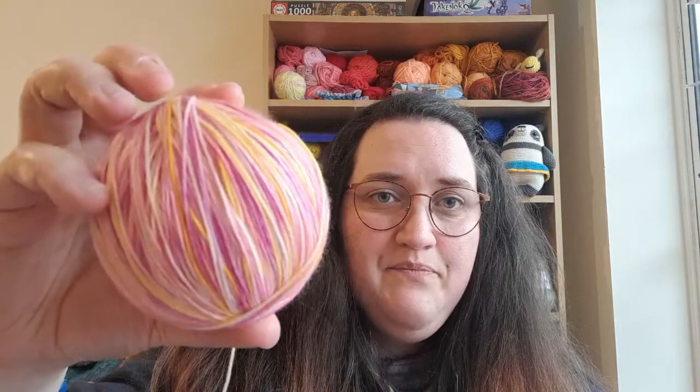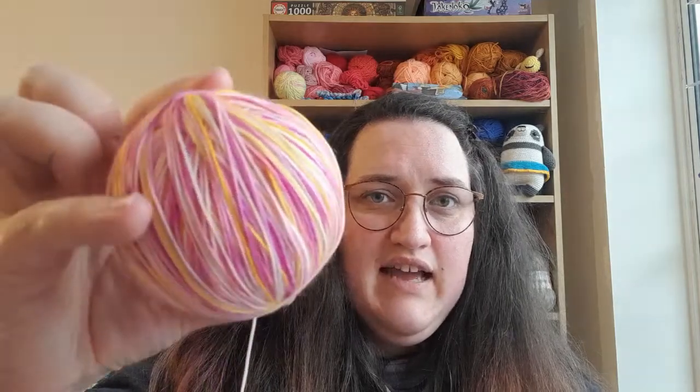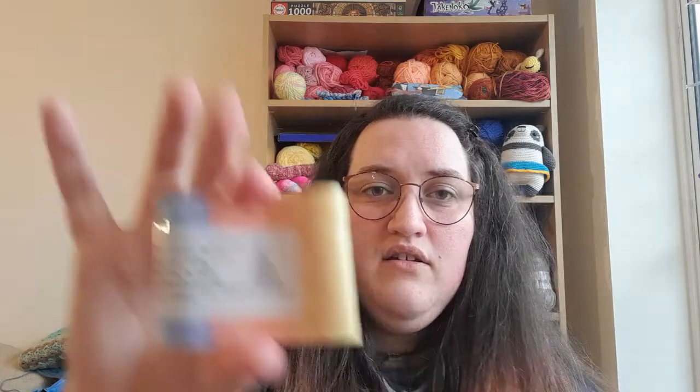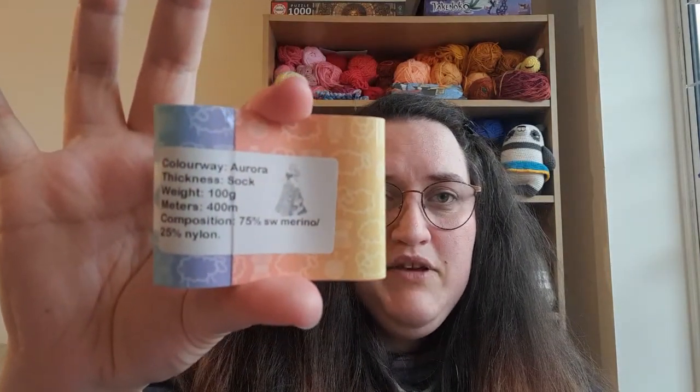And then the main colour I'm using is this one. Different shades of pinks and yellow. And that one is from Siobhan's Crafts. Now, last year and the year before actually, but this one's from last year, Siobhan did a Disney themed monthly club. So that's come from this one, and this colourway is Aurora Sleeping Beauty.